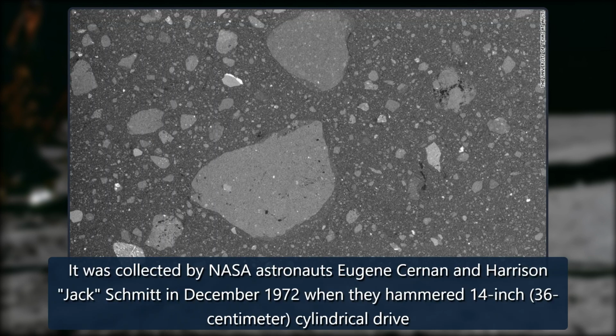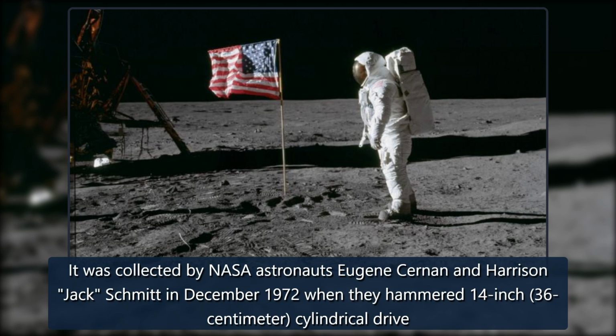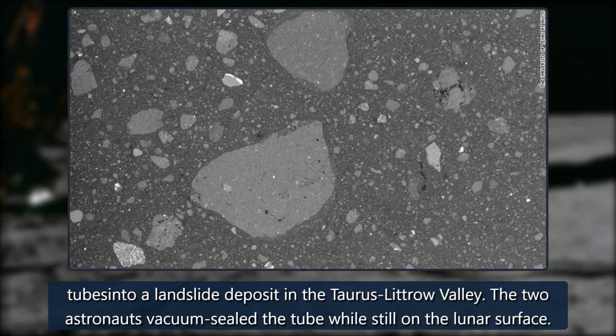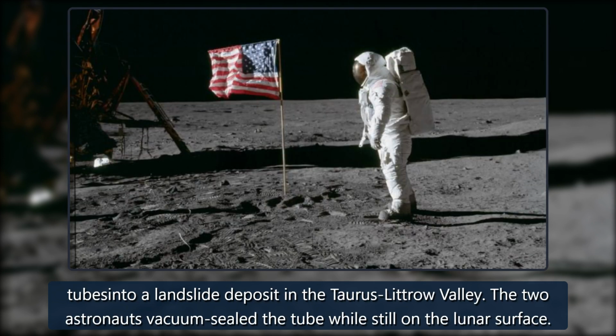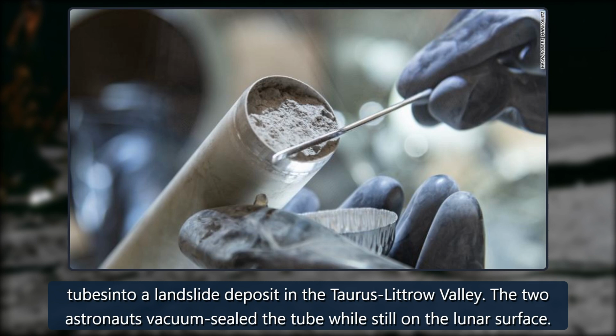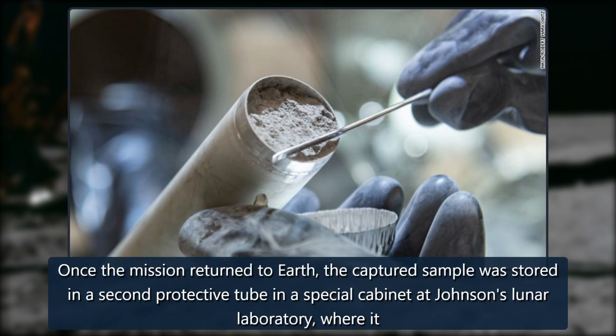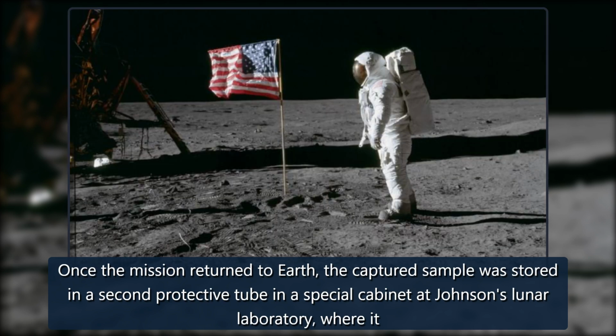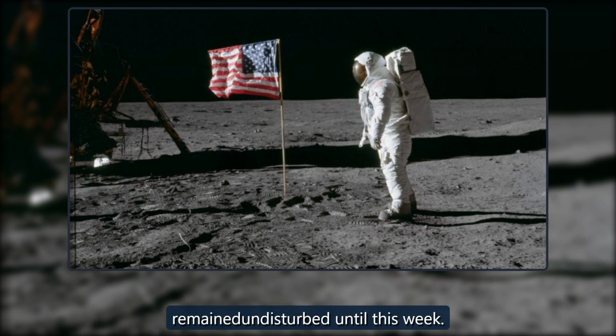It was collected by NASA astronauts Eugene Cernan and Harrison "Jack" Schmitt in December 1972 when they hammered 14-inch (36-centimeter) cylindrical drive tubes into a landslide deposit in the Taurus-Littrow Valley. The two astronauts vacuum-sealed the tube while still on the lunar surface. Once the mission returned to Earth, the captured sample was stored in a second protective tube in a special cabinet at Johnson's Lunar Laboratory, where it remained undisturbed until this week.